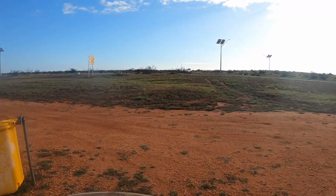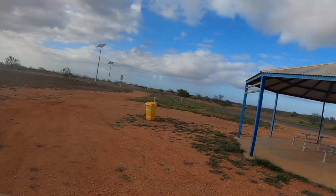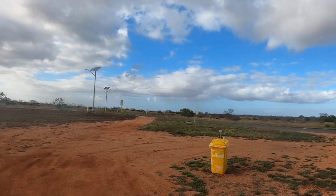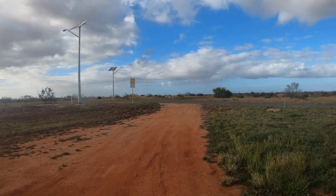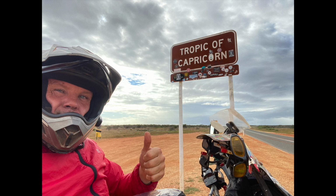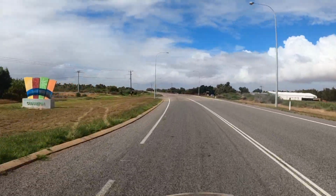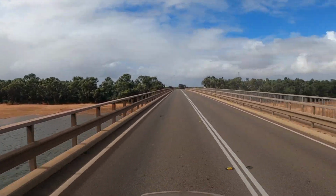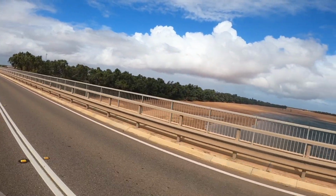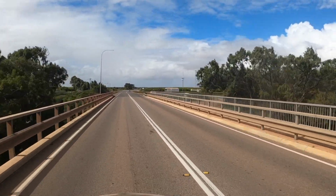Down the road to a little town and then maybe inland. So that was my camp spot there last night. Wasn't a bad spot at all. Coming into Carnarvon, going over the Gascoyne River. Fair bit of water in that. Not much going on down there, is there? Not even flowing.